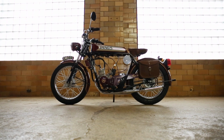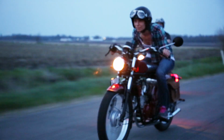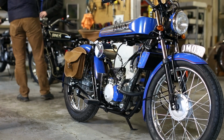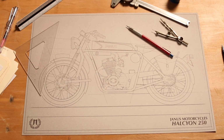So starting in 2011, we introduced the Halcyon 50, a hardtail 50cc high performance motorcycle. We're on our 4th generation now, and we've perfected that bike. After having been very successful 2 years with the Halcyon 50, we felt like the next proper step was a bigger motor, a bigger bike, something to challenge us, something to open up a new market to us. So we came up with the 250 model line, the Halcyon and the Phoenix.